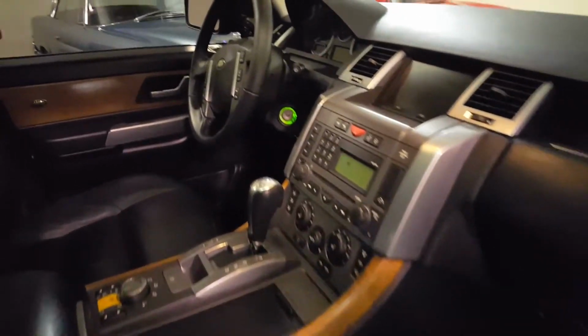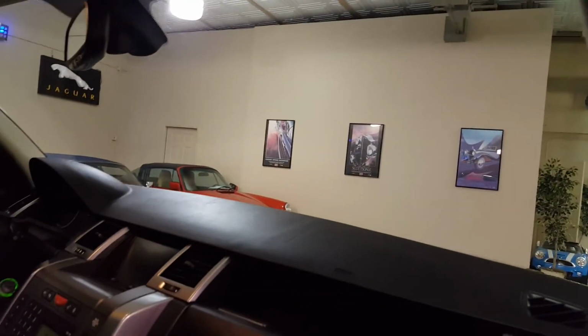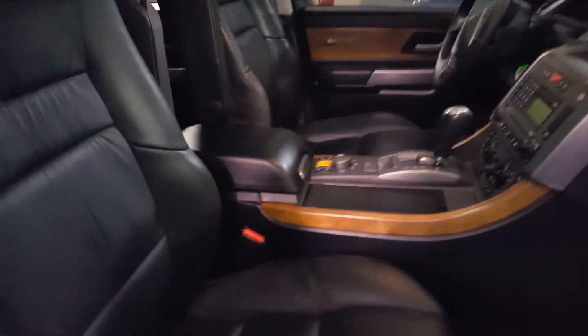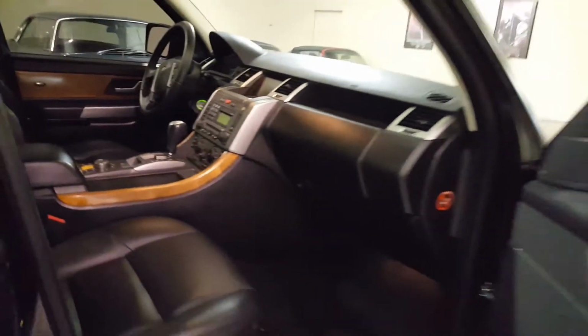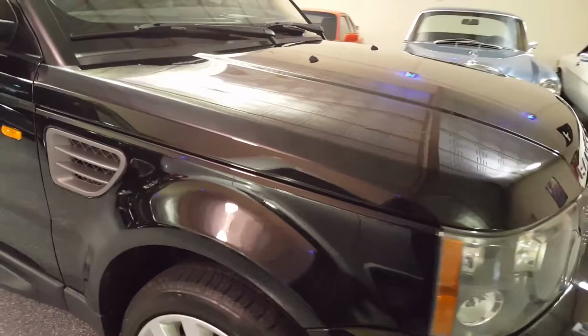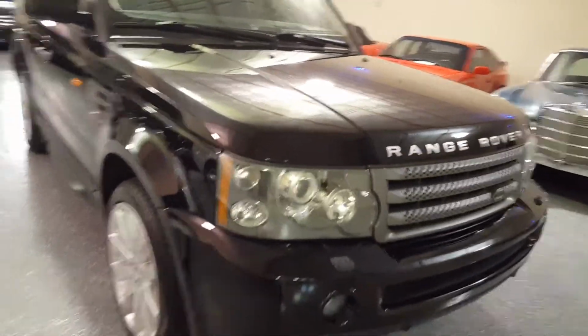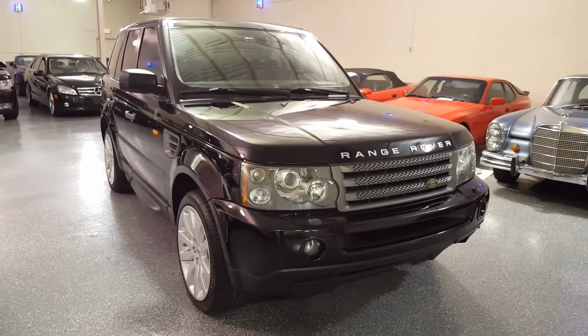There's the premium sound system, Harman Kardon. Rain sensing windshield wipers. Has an armrest you can adjust down. Still a very luxurious and stylish vehicle. It's all aluminum, built to last.